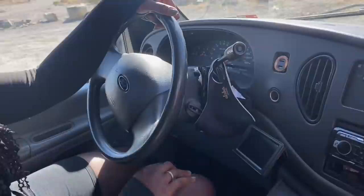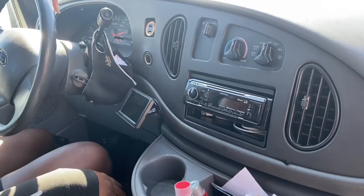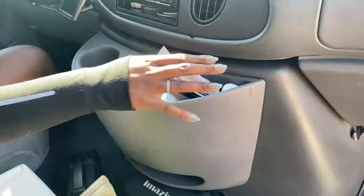Here we have the backup camera. This is exactly how it was when we bought it, except for the fact that it's mounted up here. We actually moved it, but it came with the same radio. We just keep some charger cables down here, and right here we call it the junk drawer, but it's more like a junk basket. So we just have some blocks up here, packing tape if we have to ship anything out, and our pamphlets from the national parks.